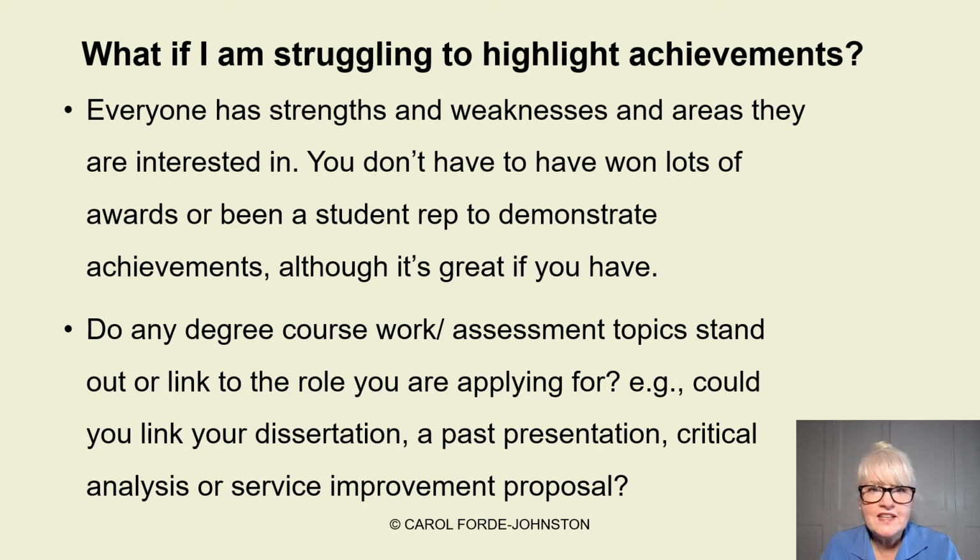If you're struggling to highlight achievements, really everybody's got strengths and weaknesses and areas they're interested in and can develop, and you don't have to have won lots of awards or been a student rep to demonstrate achievements, although it's great if you've got some of those achievements.